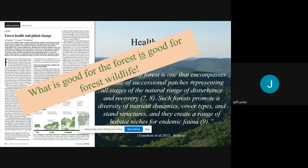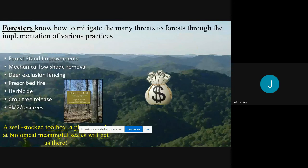I would argue that there's a certain truth in the statement that what is good for forests is good for forest wildlife. It's all about scale, adjacency, amounts, and all of those other things that need to be considered when we manage our forests. Of course, foresters know how to manage forests. The science of silviculture, it's what they do. As long as foresters are provided opportunities to use all the tools in the toolbox, and this is public and private lands, right? If they have the ability and capability, and they're allowed to use all the tools in the toolbox to manage forests for forest health, good things will come for forest wildlife.